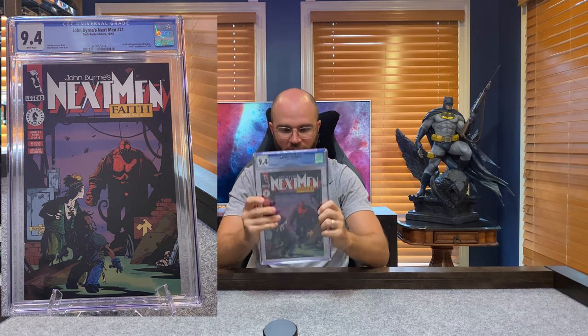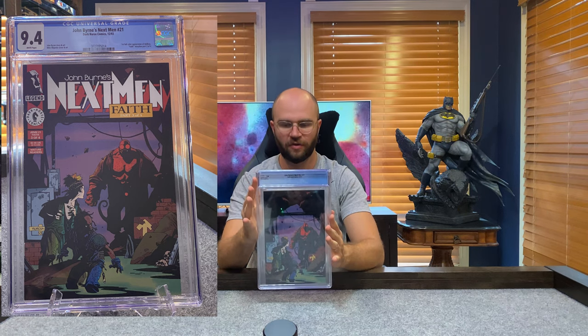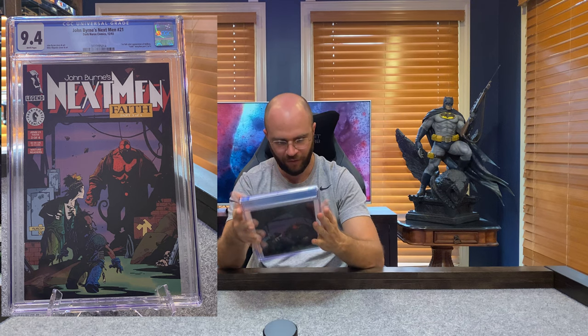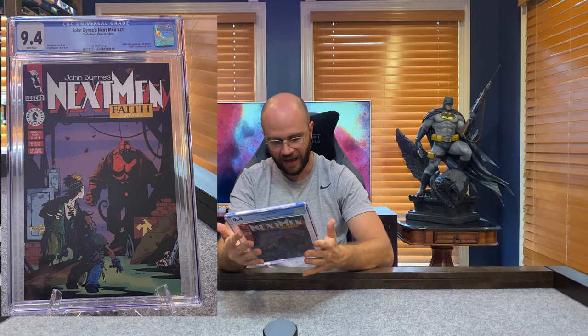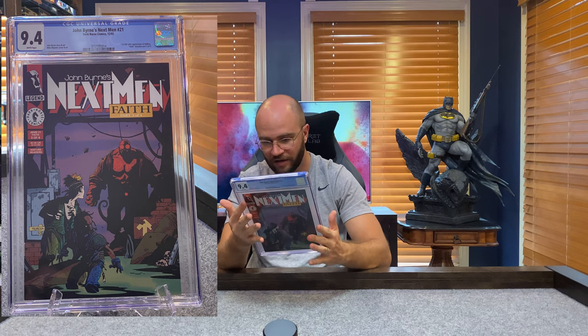That is awesome. Wraparound cover. Looks like the exact cover, just a virgin version of the cover on the back. I like that. Very clean. I wish they would do that more with more books. I realize there's got to be advertisements on the back, but man, they look so much better when they got that wraparound cover. Guys, we're off to a hot start. 9.4 on this one. Yes.